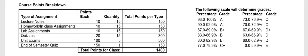All right, so this is our course points breakdown. Based on all of those different types of assignments, I have that listed here in the table. On the left-hand side, we have type of assignment. So that's the lecture notes, the homework / in-class assignments, lab assignments, quizzes, the unit exams, and the end of semester quiz. You can see how many points each of those assignments are worth, each subunit.